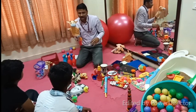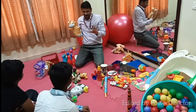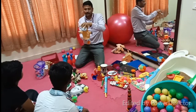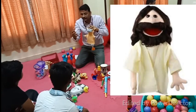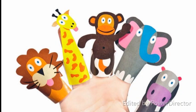So it will be as simple as 1, 2, 3. But we are using a prop for the purpose of developing joint attention. Remember that. That's what communication is. Then, okay, hand puppets. We have finger puppets as well. So you can see.